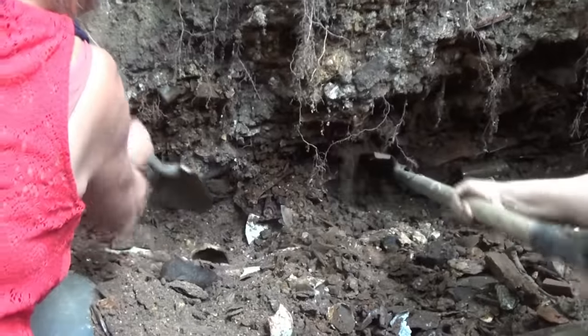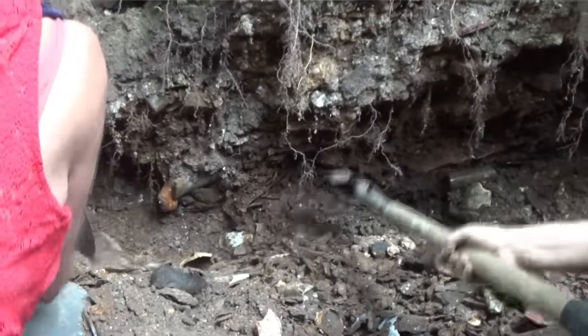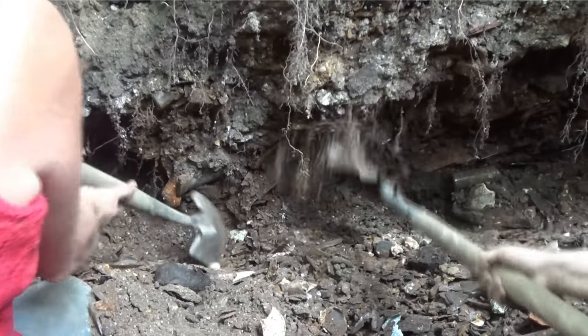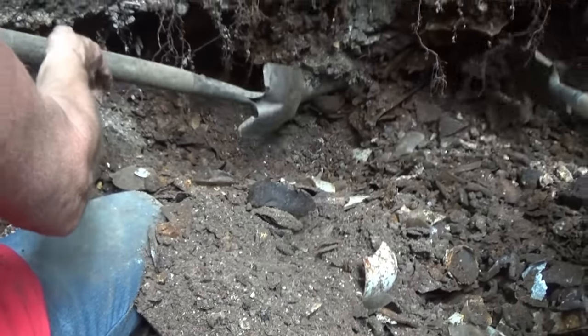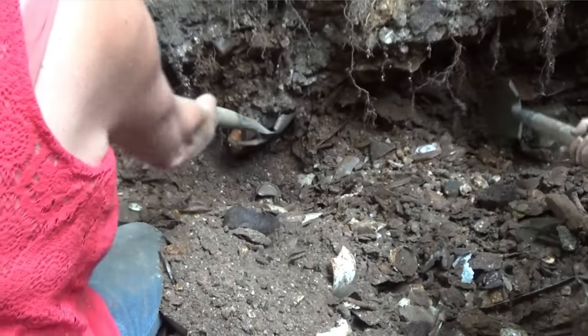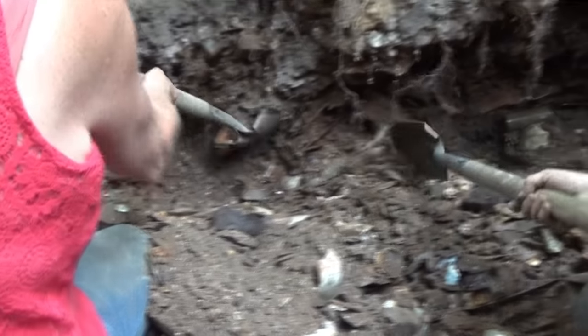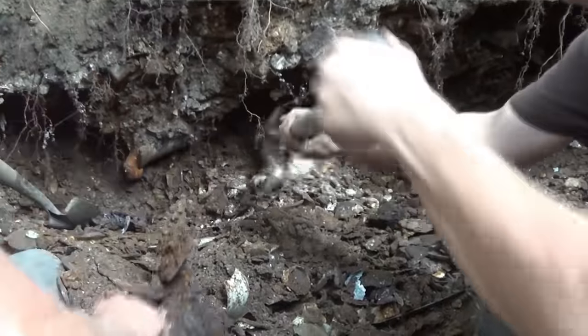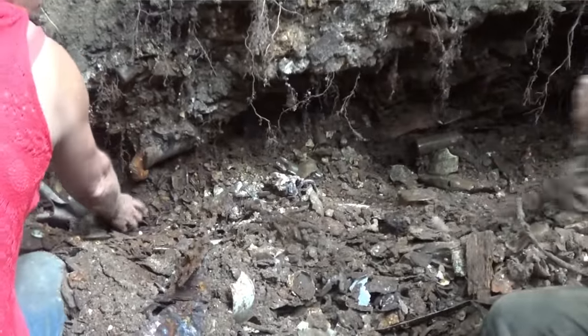Boy, it's hard packed stuff, isn't it? This here's a crock. Broken. It's holding a lot up there. Hey, turn the camera off. We're finding so much stuff, rapid fire, I know.